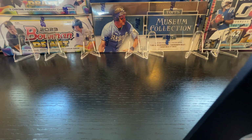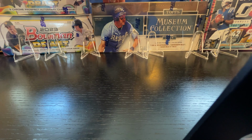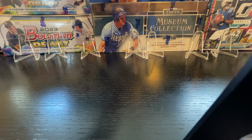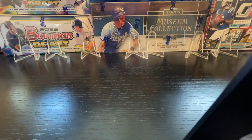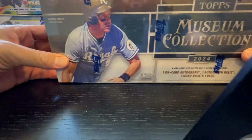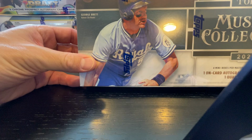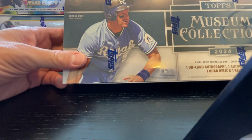So let's see which box we want. 1, 2, 3, or 4. Let's just do the third box. I don't know why I'm being weird about it, but it's the third box. George Brett. Four packs. I've seen these broken online. Four packs.